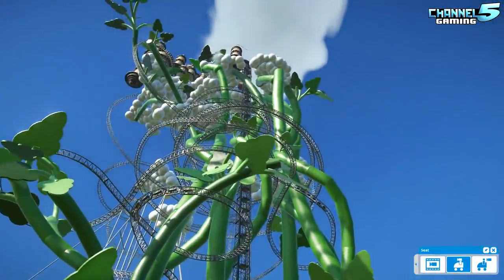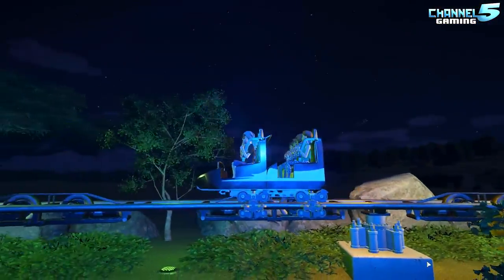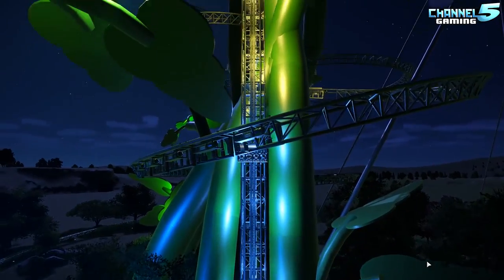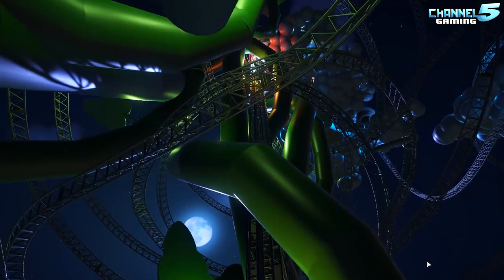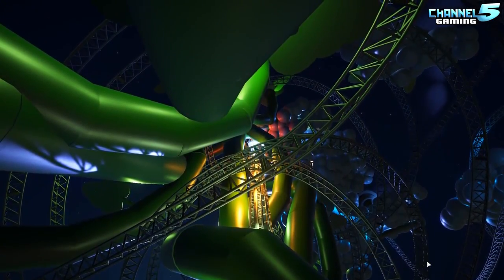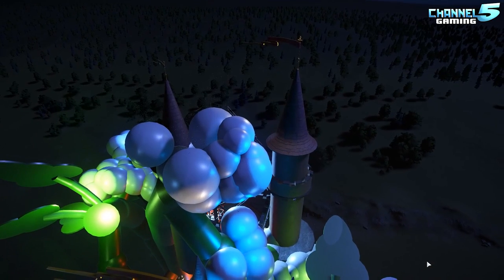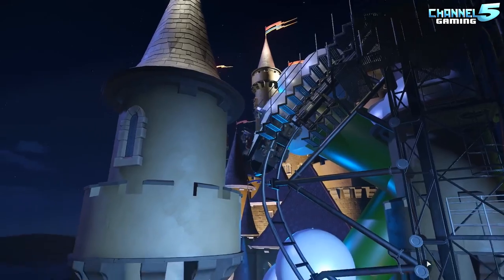All right, I think we'll do a cinematic at night so we can see a little bit of everything. I am in love with this lift. Look at that. World's craziest lift. I think that sets a record. That's definitely the longest straight up lift I have ever seen in 400 plus videos of making Planet Coaster videos. This is so gnarly.